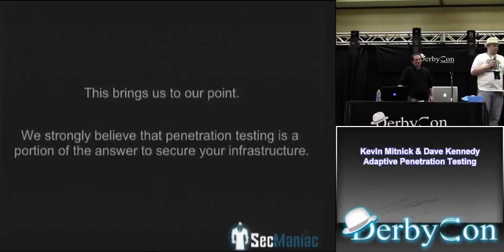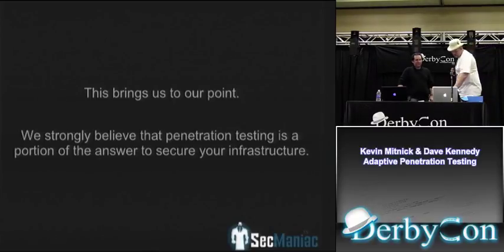So this brings us to our point. We believe that penetration testing is partially the answer to fix the problems that we see in the security industry. And without knowing where your exposures or your risks are at, you're not going to be able to protect or defend against them. And that's why we came out with adaptive penetration testing.